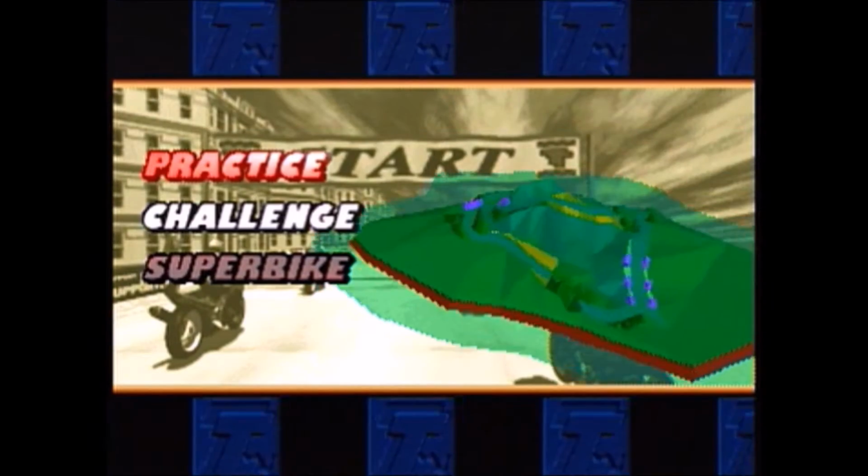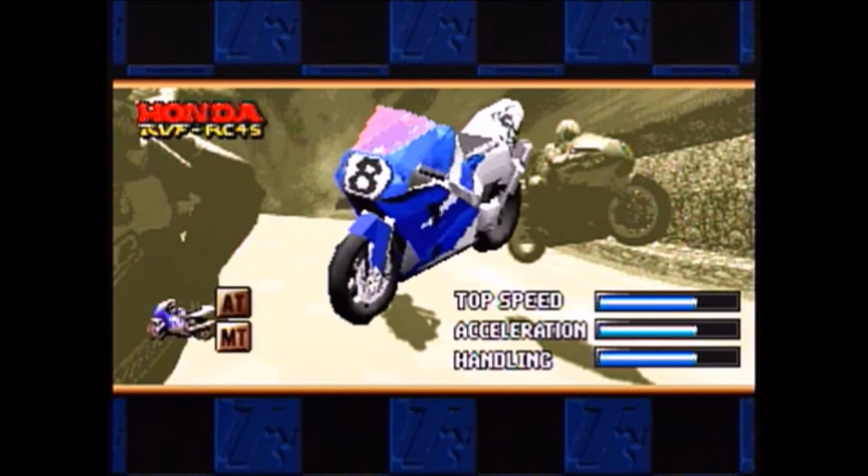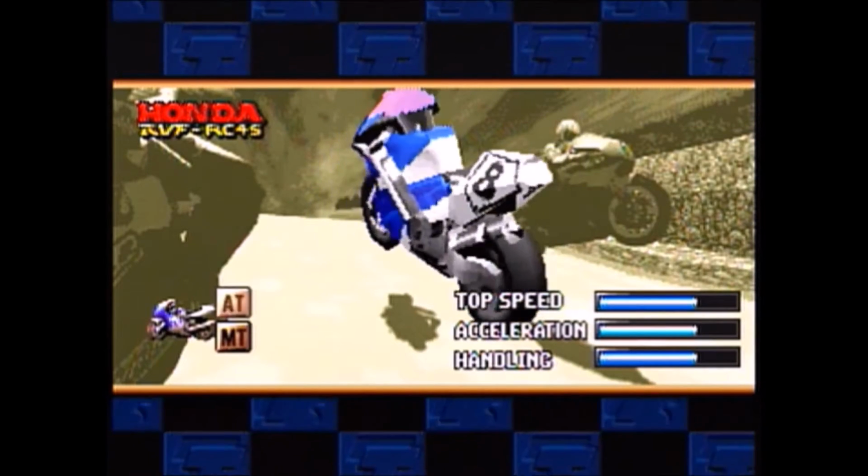Please select the race mode. Please select the bike. Please select manual or automatic transmission.